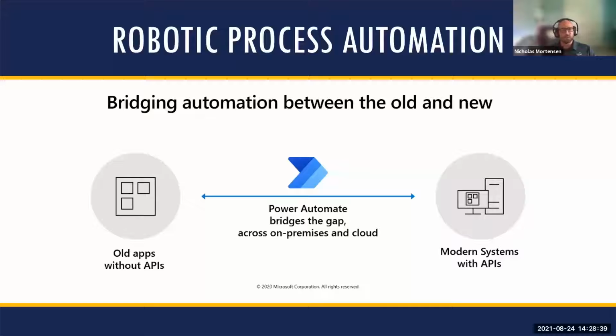I've got old paper processes, PDFs. RPA's job is to imitate a human in gathering information that's not available via the traditional integration means. It's not available via an API. It's not available via, like, a CSV file or something like that. How do I get data off of a PDF, right? How do I automate getting data off of this old antiquated government website? That's where RPA comes in.